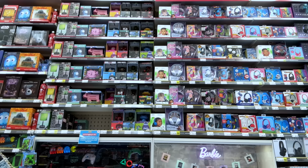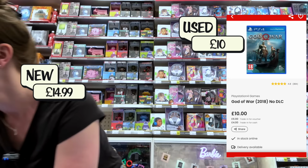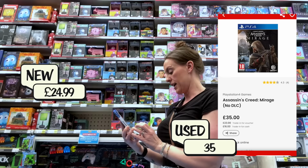Okay, straight off the bat, we have some God of War at $14.99 compared to CEX, okay? We've got Assassin's Creed Mirage. They did have Valhalla in. Let's see if there's Valhalla. Okay, so there doesn't look like there's any physical Valhalla, but let's compare Mirage, which is $24.99. That's PS4. We got to find the PS5 version. Let's find the PS5 version.